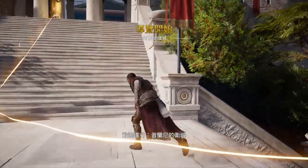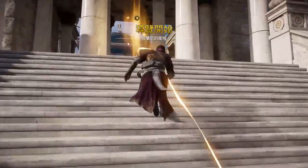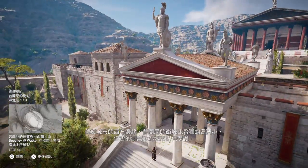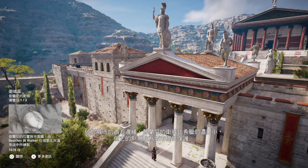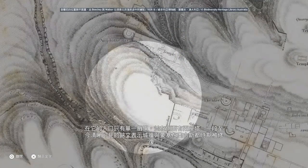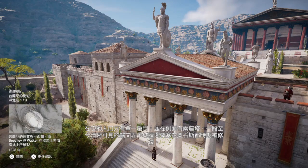Welcome to the Acropolis of Cyrene. Located on the western edge of the city, Cyrene's Acropolis was smaller than the one in Athens, though its high vantage point provided protection for the city. At its entrance was a single door, flanked by 2 towers. An inscription, legible to this day, states that the walls and the citadel were restored in the time of Augustus.